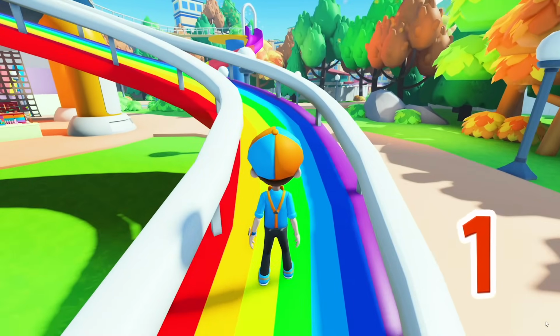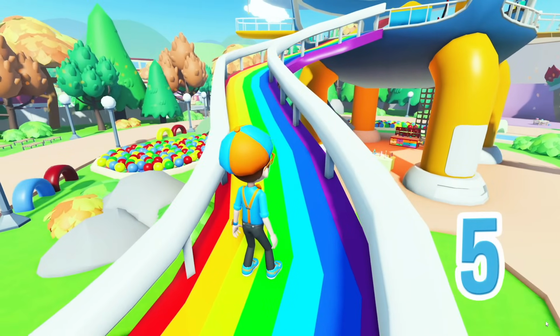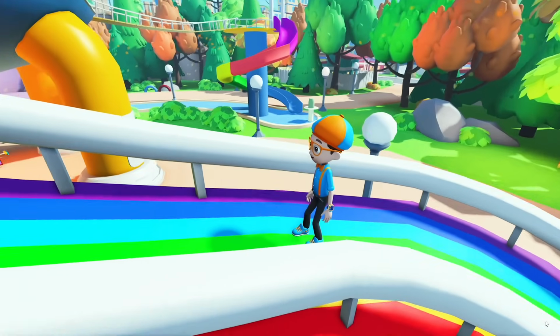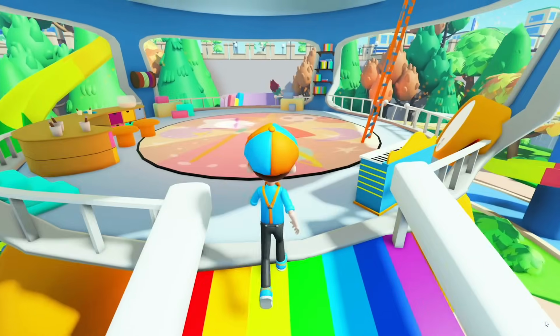One hop, two hops, three hops, four hops, five hops! Whoa! Six hops, seven hops! Yeah! There are seven colors in the rainbow! It's so cool! Okay, let's keep going up and see what we can find to count!